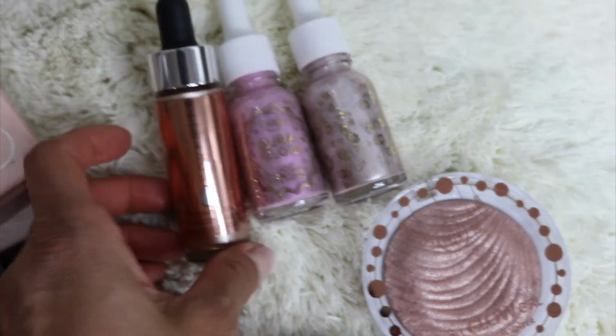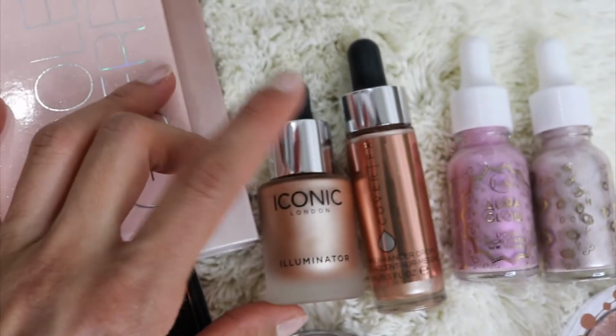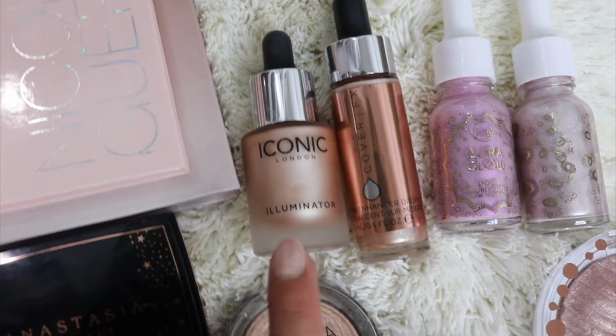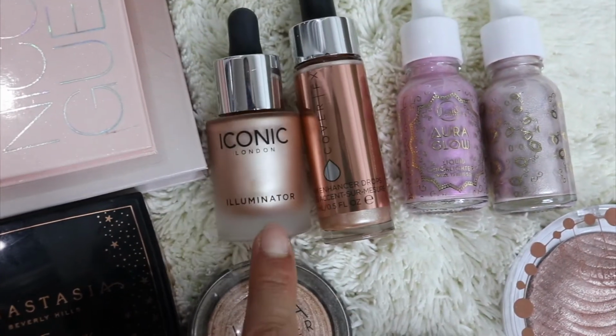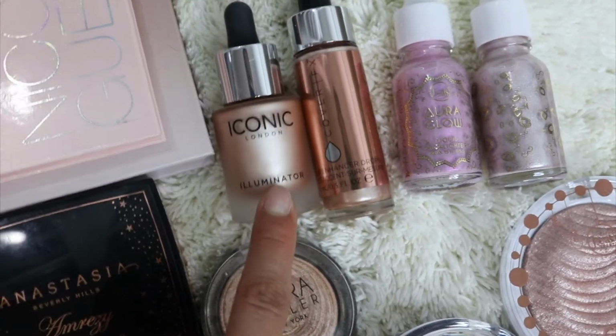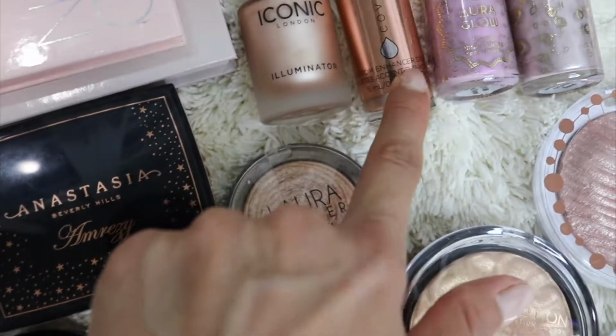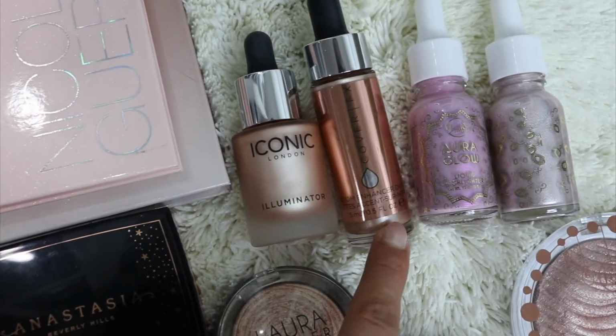And when it comes to liquid highlighters, actually I'm missing one. Let me quickly reach out to it. This is sort of a recent addition to the makeup collection. They actually sent it to me and I'm very excited. I love it so much. Another of my favorite liquid highlighters is also the Cover FX Enhancing Drops.